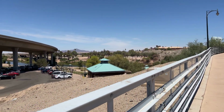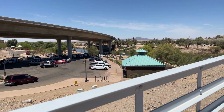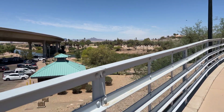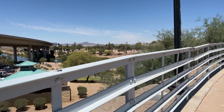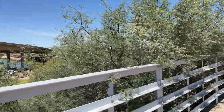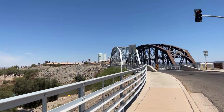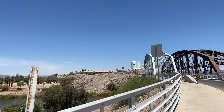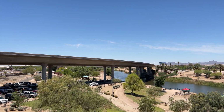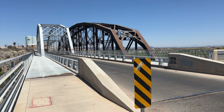As you can see, it's pretty small. I was listening to something yesterday, and they said the Colorado is only a tenth the size of the Mississippi. You can imagine down before it meets the ocean, it's even smaller. There's a lot of people parked there. I don't know what they're doing. People doing what they do best, which is whatever.